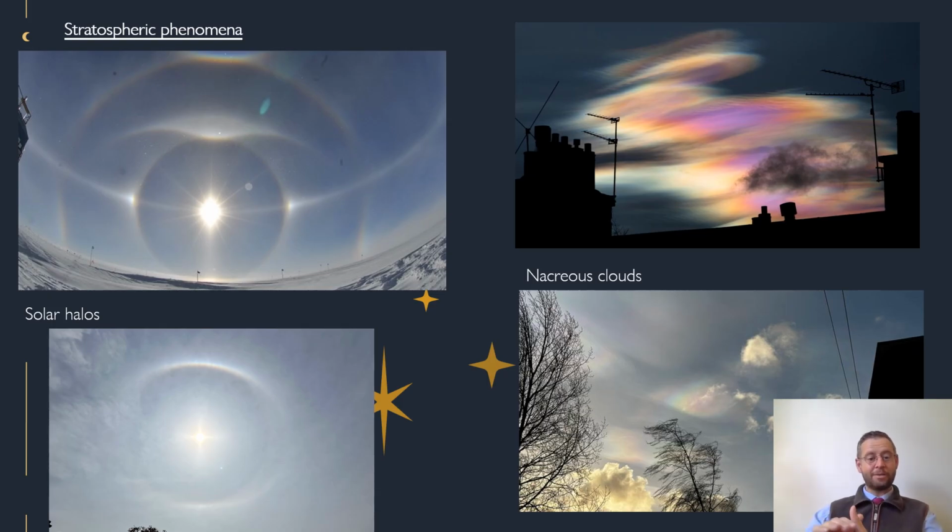The one underneath it, though, is my photograph that I took this year. You can see that it's got a very interesting effect, that it's like a double halo. The inner halo is quite a common feature, but the secondary halo is very rare indeed.